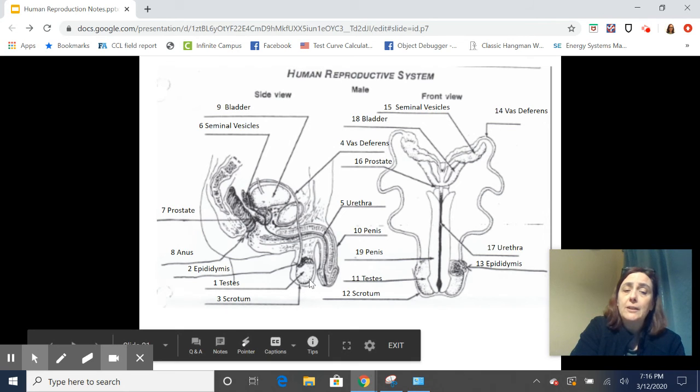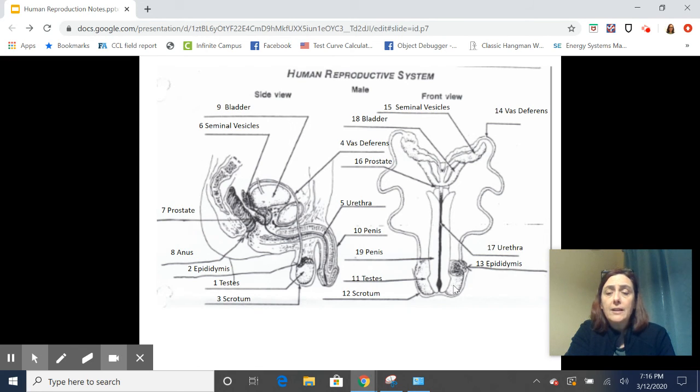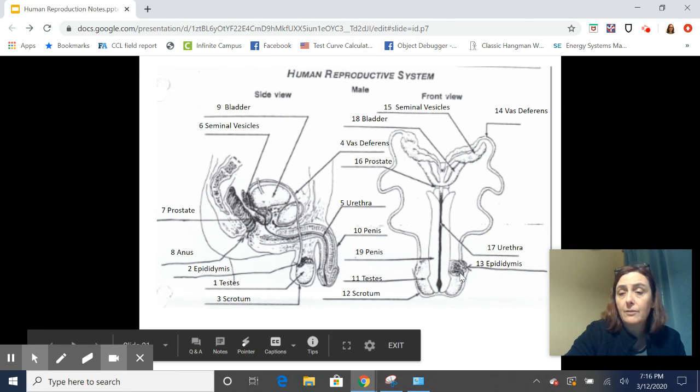Now, I want to point out something interesting we haven't talked about yet. The testes don't just make sperm. The testes make a hormone. If you think back to the endocrine system, there is a hormone that we talked about that is made by the testes called testosterone. Think about how the testosterone gets to the rest of the body. Now, testosterone is the stuff that makes men have beards and deep voice and broad chest. I like to call testosterone the manly hormone. It's the hormone that makes men look like men. Now, how does that get from the testes to the rest of the body? Through the bloodstream.